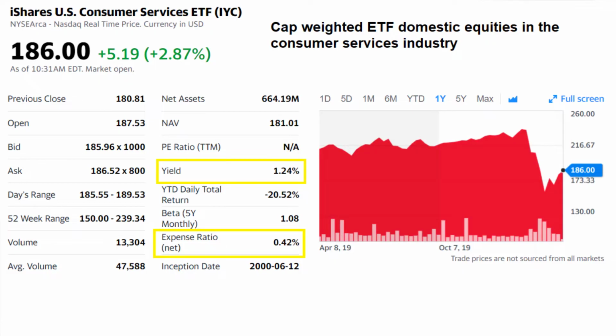Looking at the IYC as a whole, you got a stock price of $186 today. The yield is 1.24%. So again, the SPY in the neighborhood of 2.25%. So the SPY gives you an advantage of an additional percentage point there. On the expense ratio, the IYC is roughly 4 times more expensive, and that works out to be, if you look at them in $10,000 investing increments for the IYC, you would pay roughly $42 per year on a $10,000 investment.